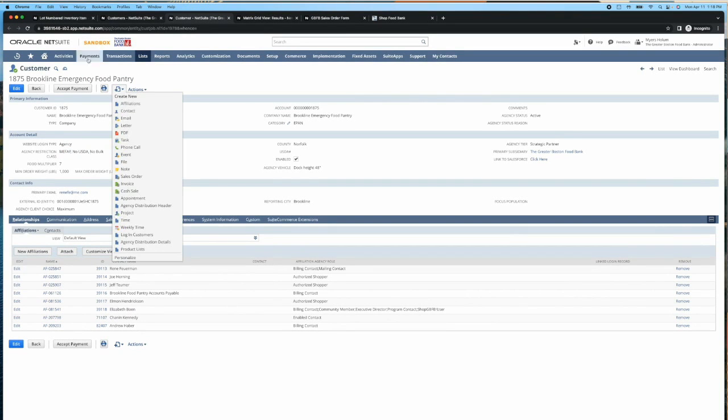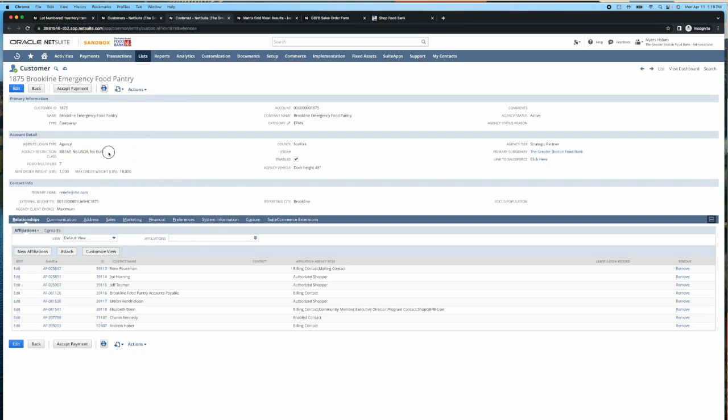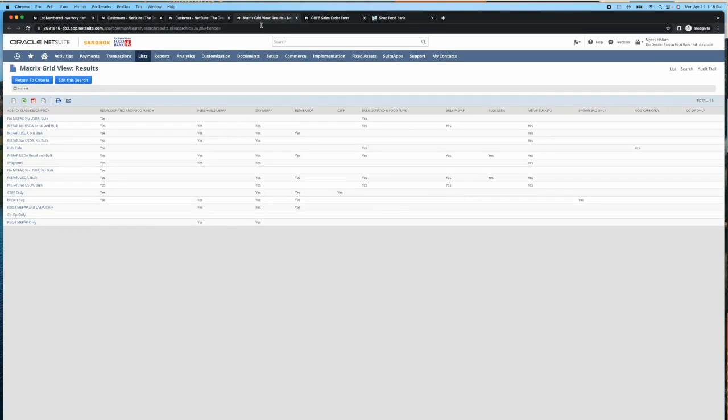So if I want to look up, well, what does this really mean? What types of food, or which products specifically, can this agency get? I can go into my matrix grid view here within NetSuite, and I can see that if an agency has MEFAP USDA no bulk, they have access to retail donated and food fund, perishable MEFAP, dry and retail USDA, and they can have access to MEFAP turkeys as well. Where we see blanks in these other column headers is where that agency is restricted from this inventory. So this agency, as an example, cannot get any CSFP. They're restricted from Brown Bag, Kids Cafe, and Co-op as well.